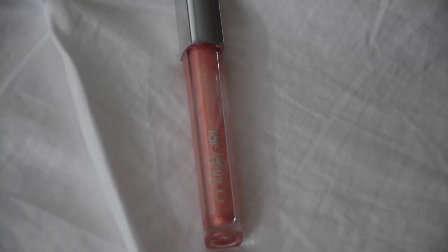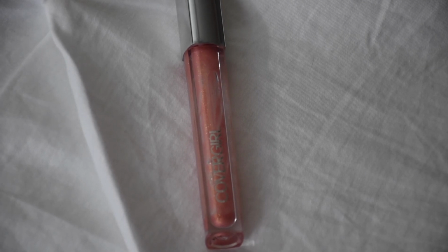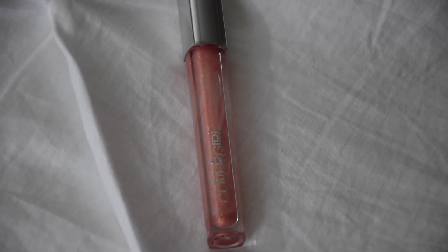Now, I have a lot of makeup, so I don't necessarily finish makeup very quickly, but when it happens, it happens. So, first things first, this is the Covergirl. I believe this doesn't have any name on the packaging, but it's one of their lip glosses. It's the best I can give you. I'll link the name down below because I can't remember off the top of my head.